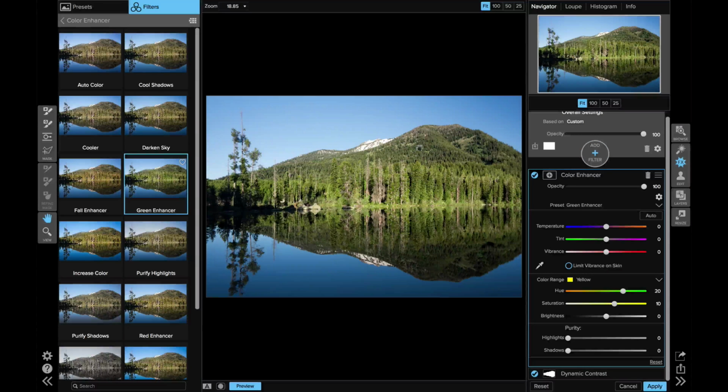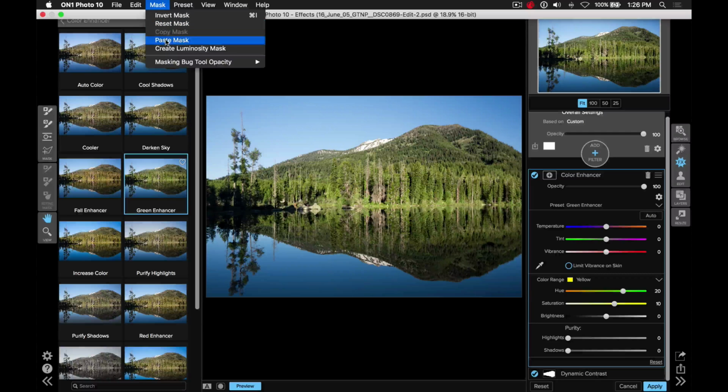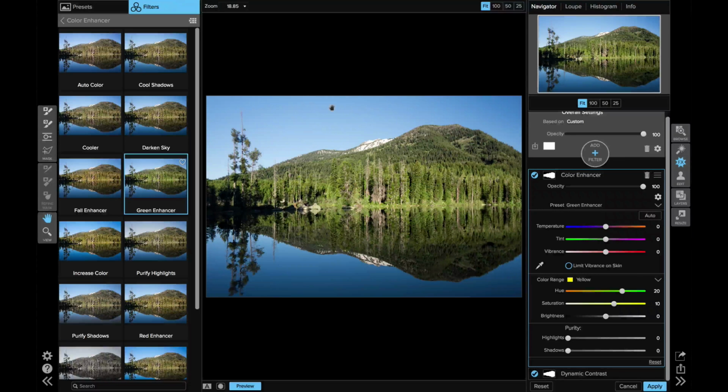If I wanted to, I could go ahead and I could paste that mask. So I can go to mask and paste that, and now it won't touch the blue at all. Now, it's a little bit too saturated for my needs. I'm going to bring it down just a little bit to right about there. But if I show you before, again, look, it's a little bit reddish, a little brownish, and I show you after, it brings out the green in the trees. That's exactly what I want.